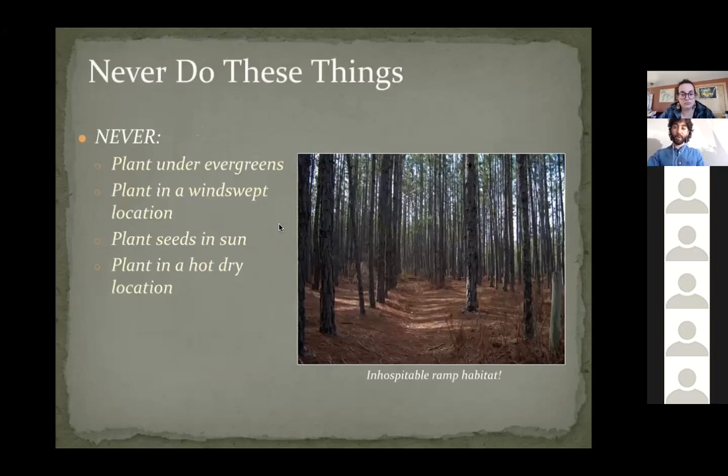A couple quick notes, and hopefully by the end of this presentation, you won't do these things, but we're just going to spell them out. A couple things you don't ever want to do if you want to grow ramps. You do not want to plant them under evergreens, your conifers. That's for a couple reasons.